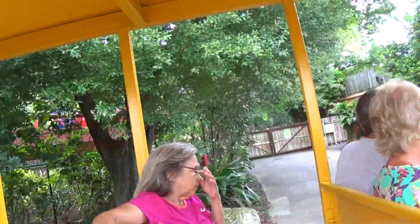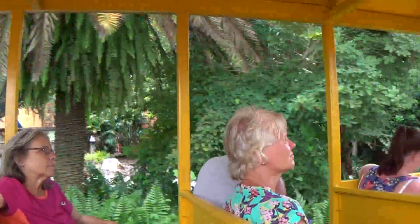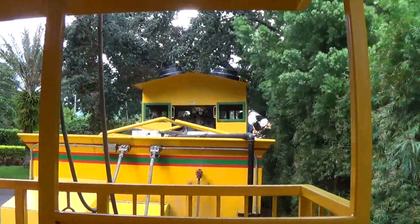The Shikra will just drop you once. It'll take you through 2 different 90-degree drops throughout the course of its ride. And it takes you up to speeds of around 80 miles an hour.